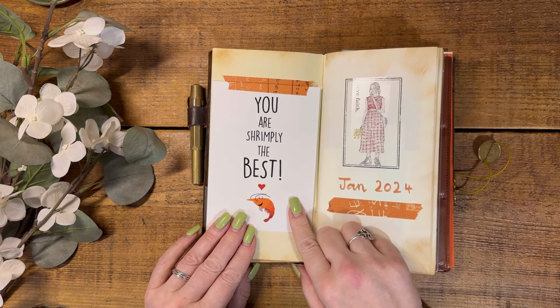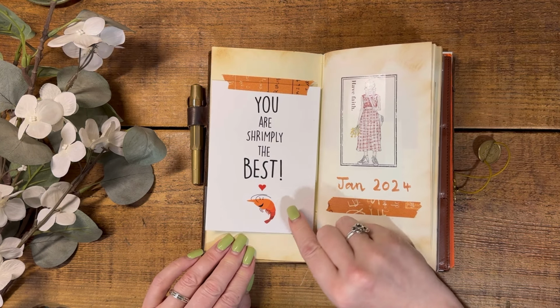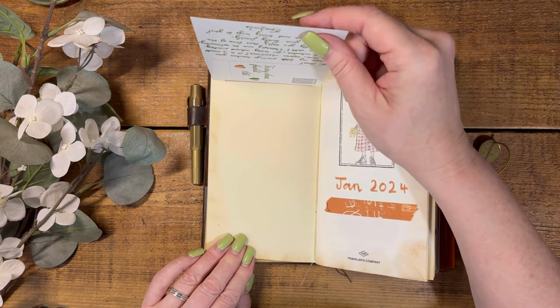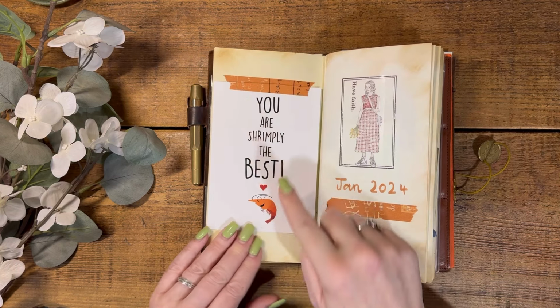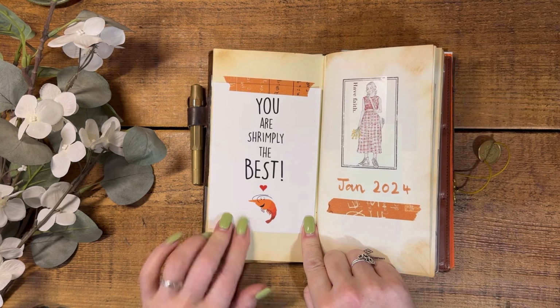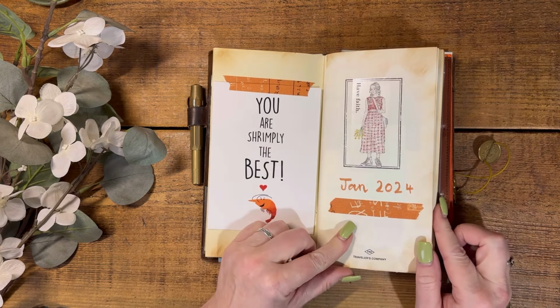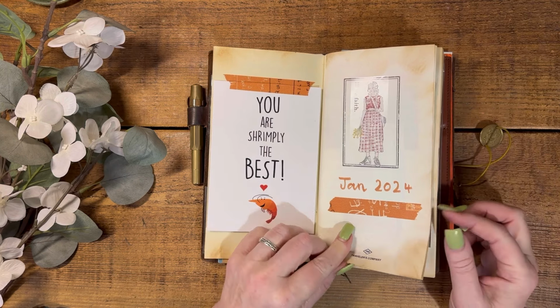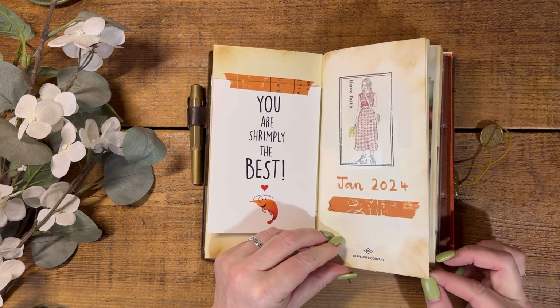And I thought of that because the first thing I looked at in my memory keeping insert is this little card that you sent to me. So I think I journaled about your Happy Mail gift in my previous insert, but I put this card in the front of this one because it says you are simply the best, which is so cute and so sweet of you. And I've just put the month and year that I started the insert into the front.